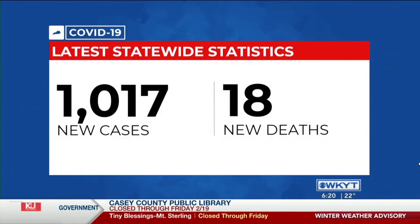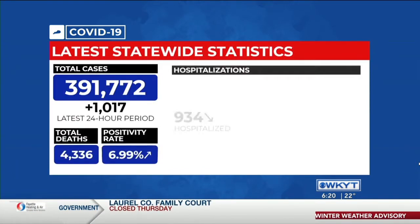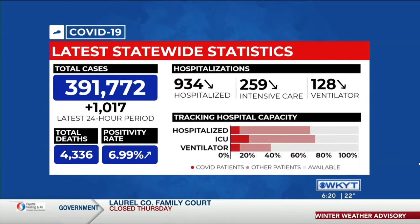Feel for sure. Yeah. Well, we continue to track the coronavirus here in the Commonwealth. Cases today are on the lower end, as well as deaths. Here's a look at today's numbers. Kentucky adds 1,017 new COVID cases and 18 new deaths. Kentucky now has more than 391,000. The death toll is now up to 4,336. Although cases are somewhat low, the positivity rate is creeping back up a bit. Today, it's at 6.99%.